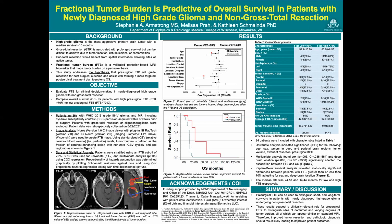Our group hypothesized that fractional tumor burden, FTB, a validated perfusion-based MRI biomarker that maps tumor burden per voxel, will be able to accomplish just that. Using the FTB maps, our group compared overall survival for patients with high pre-surgical FTB greater than 70% and low pre-surgical FTB less than 70% to evaluate FTB in clinical decision-making for newly diagnosed high-grade glioma.